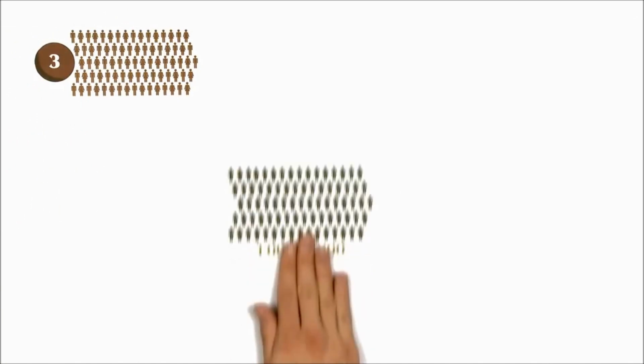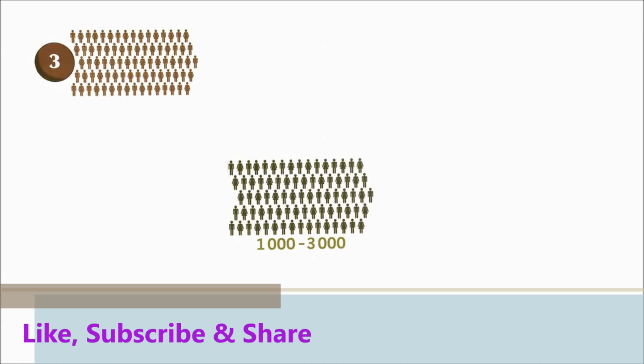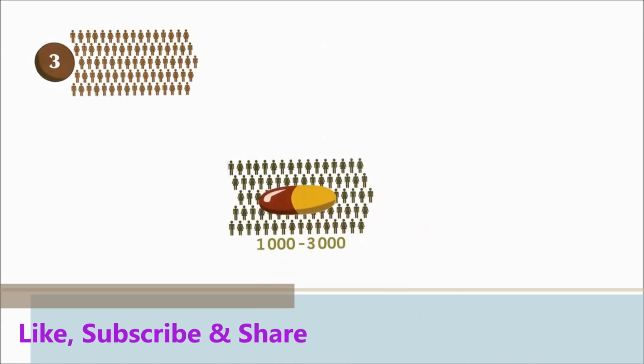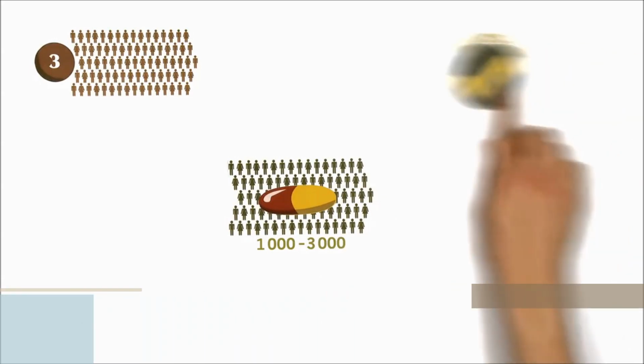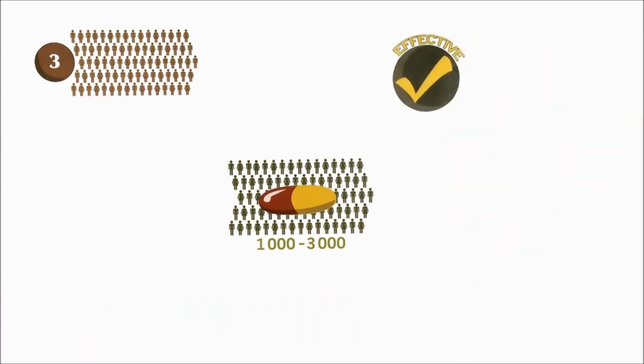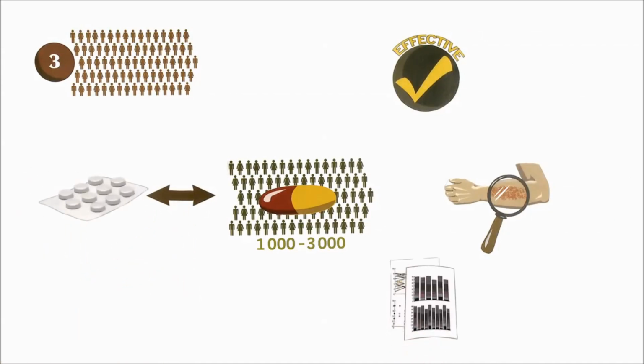In Phase 3 of clinical trials, 1,000 to 3,000 or even more patients are recruited for research with the investigational drug. Phase 3 clinical trials are undertaken to confirm the effectiveness of the new drug, monitor side effects, compare it to established treatments, and gather additional information to allow the drug to be used safely.